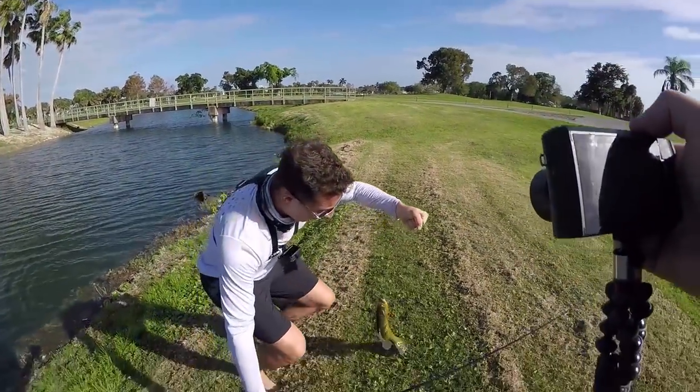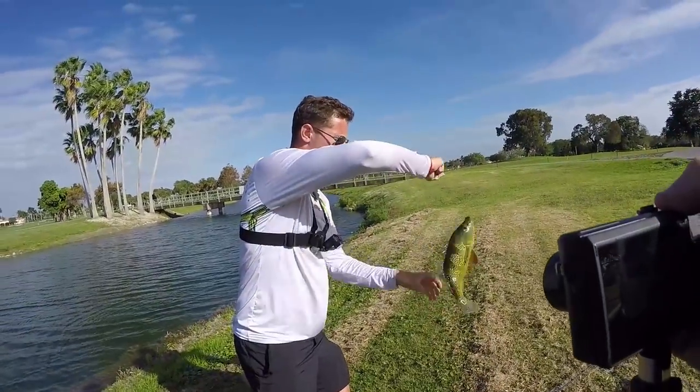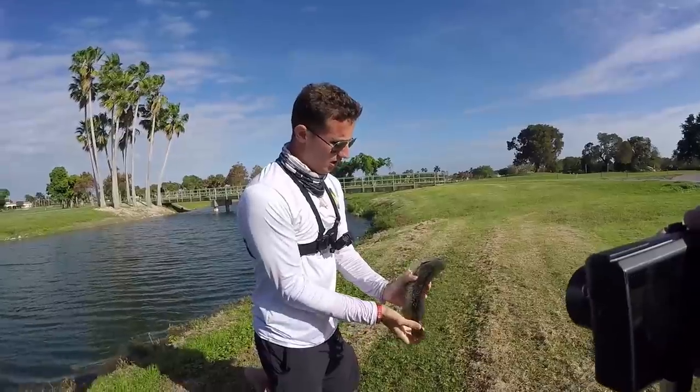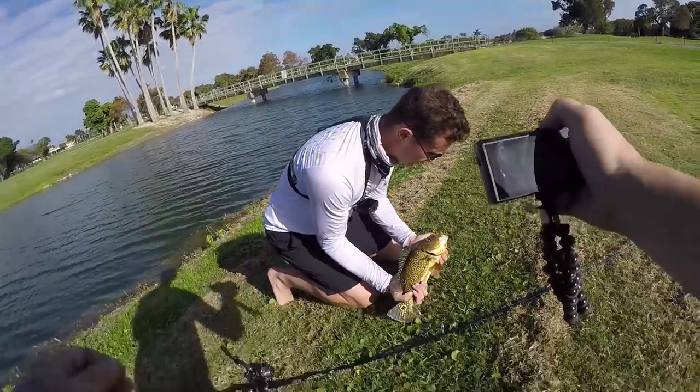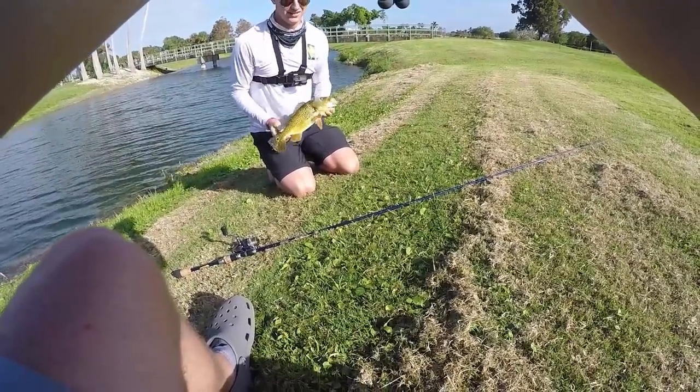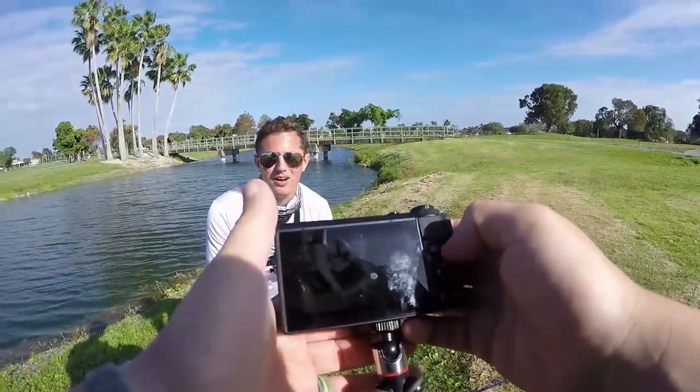Look at the colors. Oh my gosh. He just squirted everywhere. Go ahead and put him right on back. Sick. Crazy. This is epic, guys. Wow.